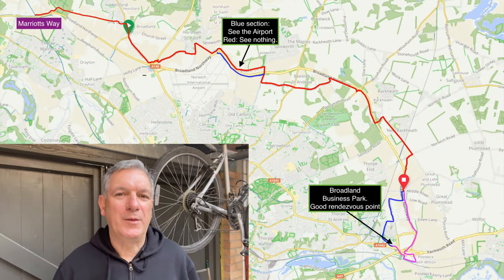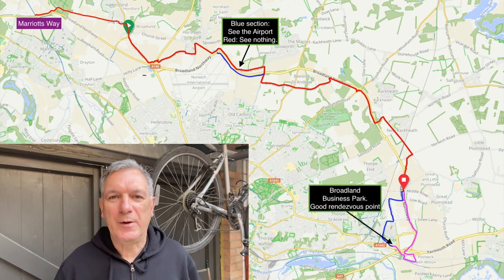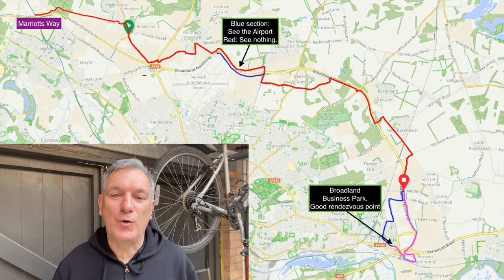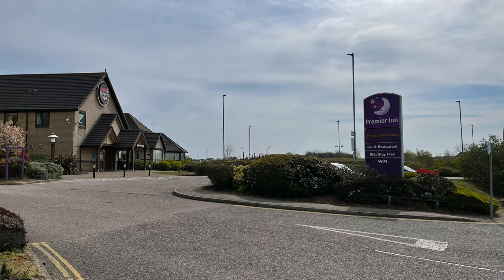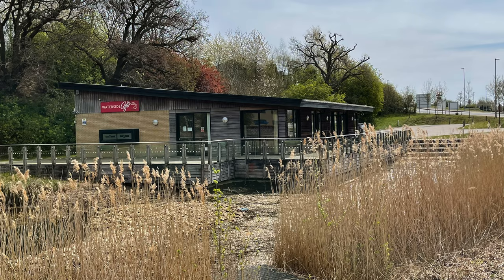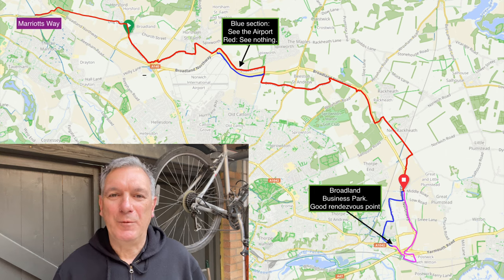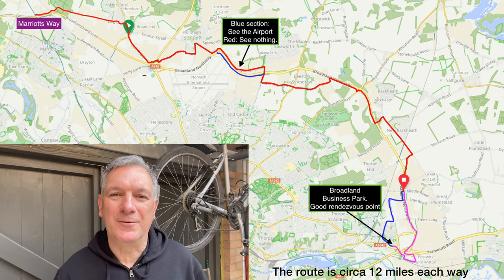So this is the map that I generated out of my RideWithGPS app. And you can see I've recommended starting at the Broadland Business Park. And the reason for that is that there are four places to eat or drink there. They include a Premier Inn, a pub, a Costa Coffee, and also a cafe. Now, before you think it's a great idea to turn up with your bike on the back of a car and then leave it there for the duration of the ride, let me warn you that there are parking restrictions. So you may want to just check those out.